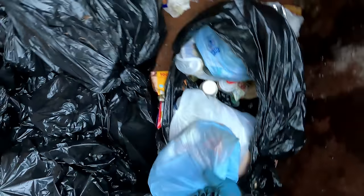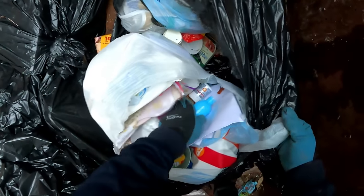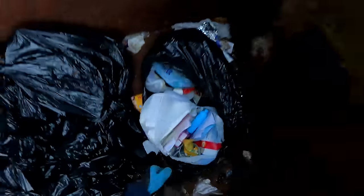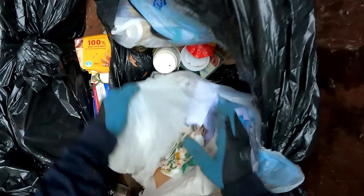I do have a look at the alfoil to see whether it's clean, dirty, or over dirty. If it's over dirty, I leave it behind because it's just too hard to clean. I also grab your deodorant aerosol cans because they're aluminium. Grab that. What have we got here? Nope. Nothing in that. This one's been packed pretty well. Definitely nothing in that.